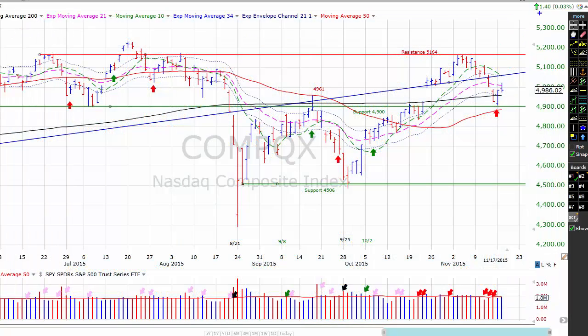Let's start today with a look at the NASDAQ Composite. NASDAQ yesterday was down 1.4 points, or 0.03%. We closed at 49.86, and notice how, after a solid start to the day, we closed near the low for the day.